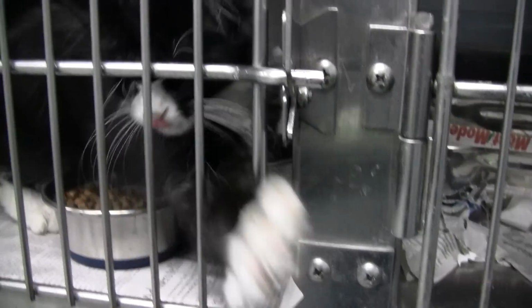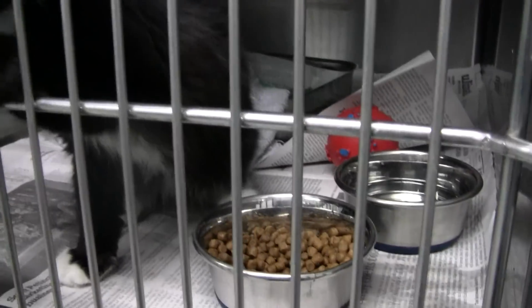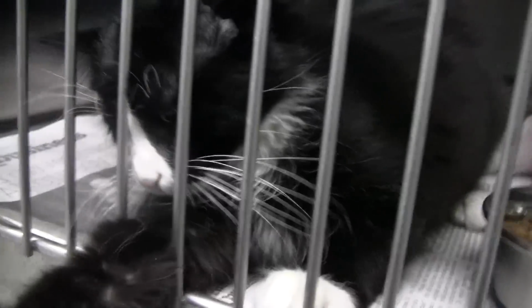And here we have another attention getter. You like toys, don't you? And you like people. You like everything. This one is 4582. And it is a boy. Super, super friendly, though. Yeah, you just want to play, don't you?